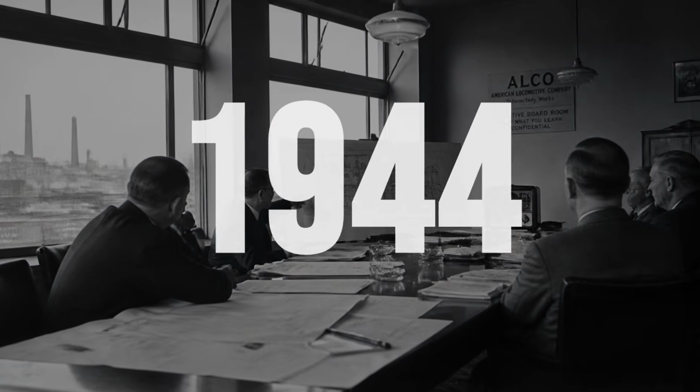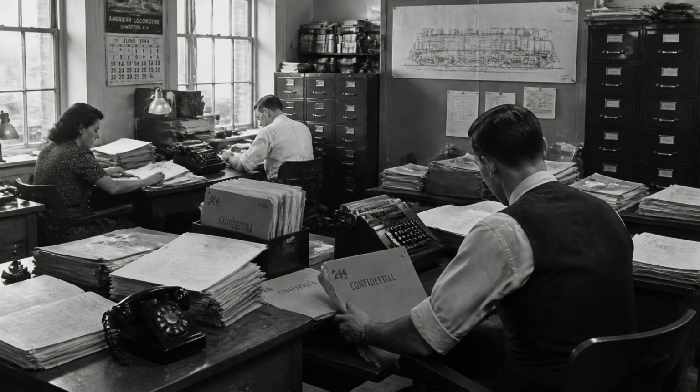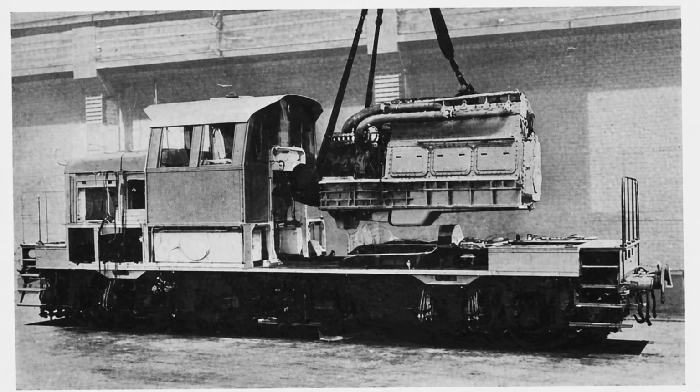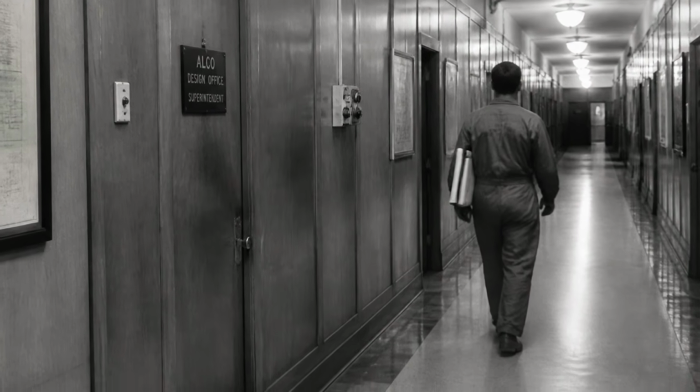In early 1944, Alco's senior management makes a decision. The company appropriates separate development funding for a new engine, the 244, and commits to getting it into production as soon as possible. The deadline is the end of 1946. The reasoning holds from inside the building.